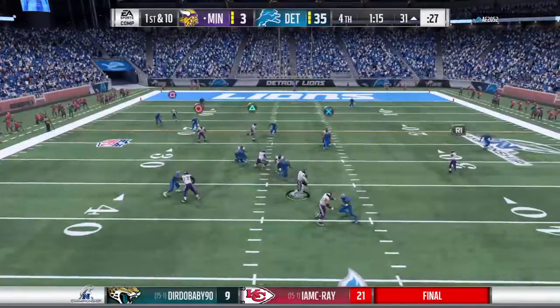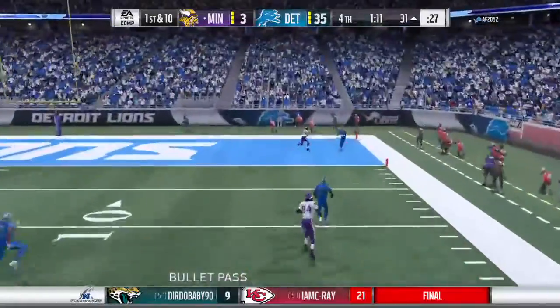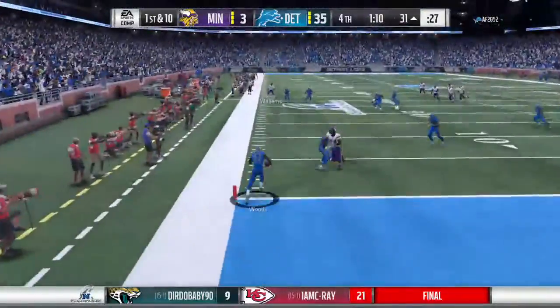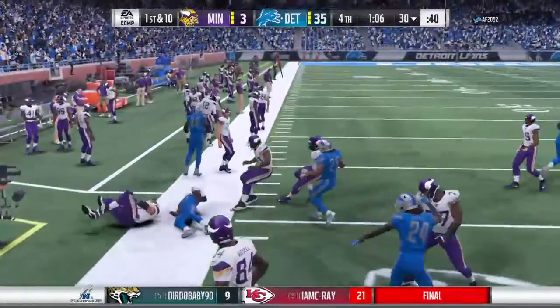They'll look to throw here. Escaping the pressure right. He's going to let it fly. And it's intercepted at the goal line. Picked off with great anticipation.